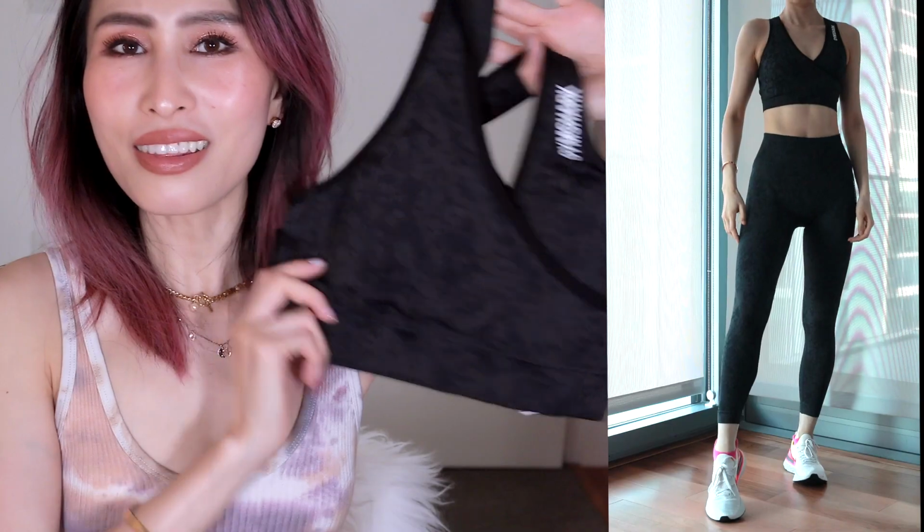My next lifestyle favorite has to be my activewear favorite this month, and it is the Adapt Animal Seamless collection from Gymshark. This collection is just so sleek and beautiful, and it holds you in all of the right places and just really enhances the overall figure.